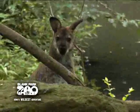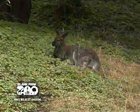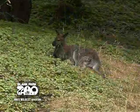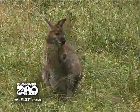Wallabies are born about the size of a dime. They slowly crawl up into their mother's pouch, and they develop there until they're about 6 months old. When they're about 6 months old, they start to stick their head out of the pouch, and they can look around, they can eat grass and pellets, but they stay in the security of their mom's pouch.